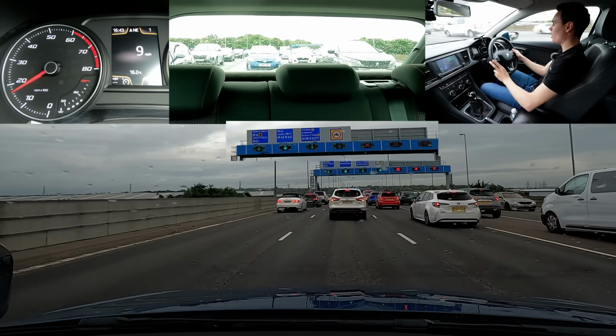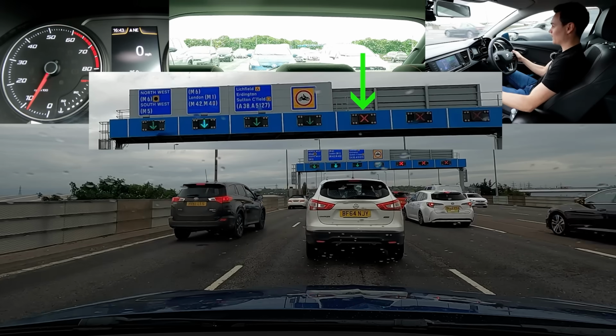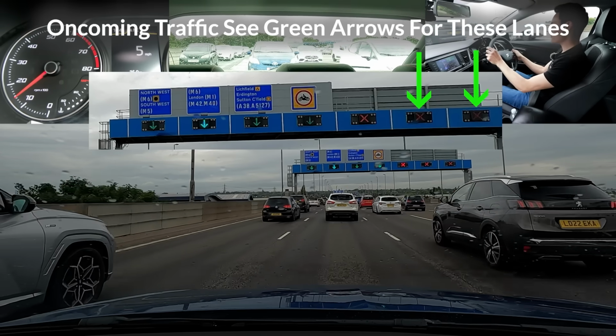Yes, the vast majority of motorways are dual carriageways, but this one in Aston, Birmingham, isn't. It's a motorway, the A38M, but it's not a dual carriageway. It's a road that operates a tidal flow system. I'll leave a link to a video I did all about it in the top right hand corner of your screen.